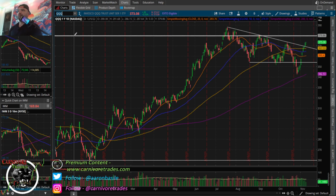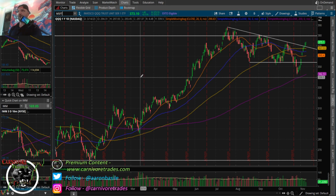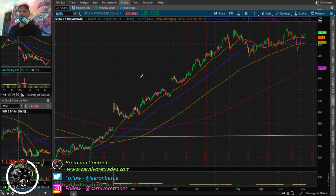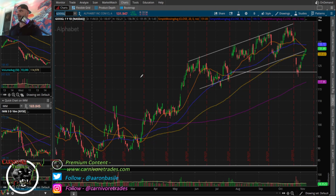But again, Q's having a big bid. Again, it's the triple Q show again. Microsoft really overbought here. Apple having a really nice bid. Meta was down earlier, cannot stay down. Amazon actually is in the red here. Google up big today. So again, it's triple Q's show. Nothing really has changed there.